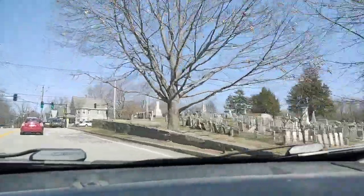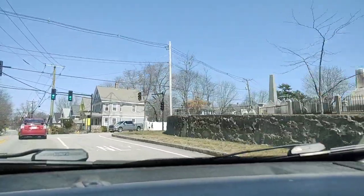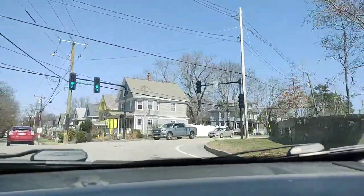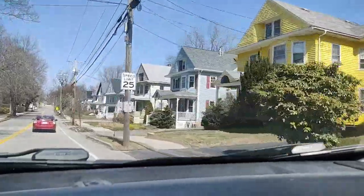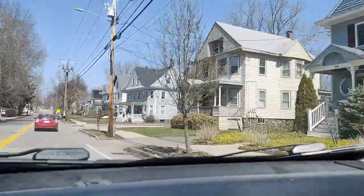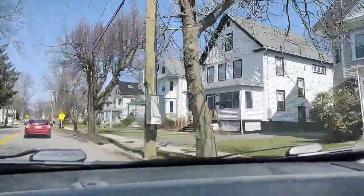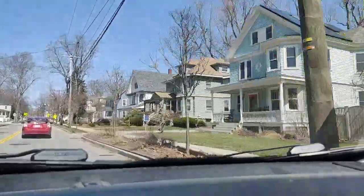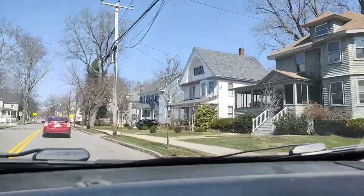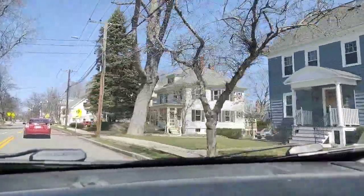We're just heading up to Middle Street. We'll be crossing over the bridge into Maine. Just currently coming into southern Portsmouth. And you can get an idea of what the housing is like here. And this is fairly traditional.